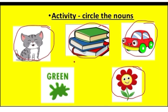So, children, we have learned what the nouns are. Green is not a noun. It is an adjective which we'll be learning in further lessons.